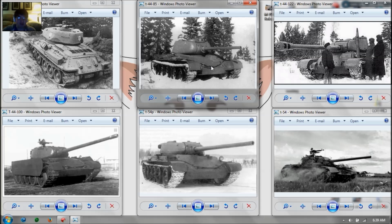They tried out the 85mm on this version of the tank. They liked it, but the firepower was basically the same as a T-34-85. So why introduce something new when you already have a very good T-34-85? So this tank was put on hold.